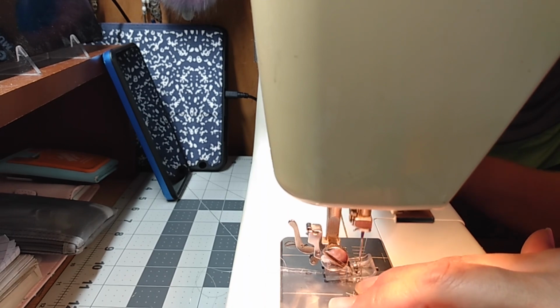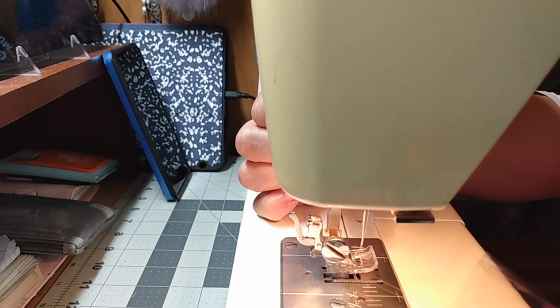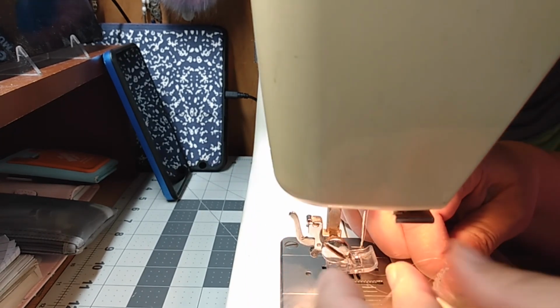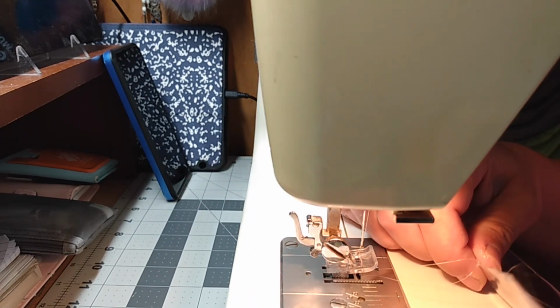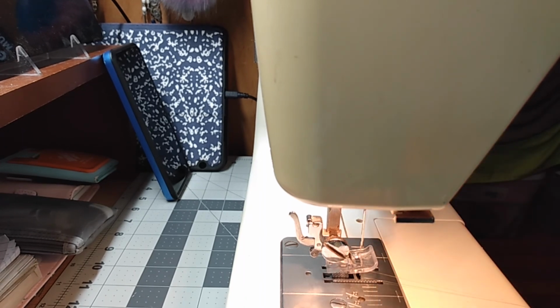I think with this I don't have to do a locking stitch. I probably just burn it. Ooh. It kind of worked. Yeah, we'll see. I'm gonna keep going for all the sides, and I'll be back.